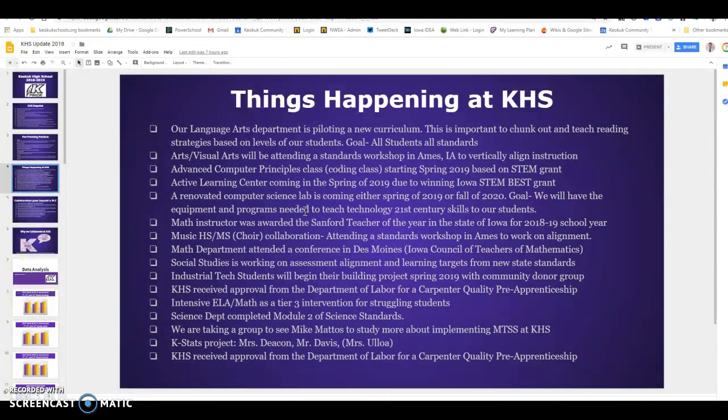We will be renovating our computer science lab to add state-of-the-art technology. I'm just working on funding and things, grant writing with our local teachers. Our math instructor was Sanford Teacher of the Year, and she was the only one in Iowa. So there's 50 award winners, and she was our representative in Iowa in our building. Very proud of her.